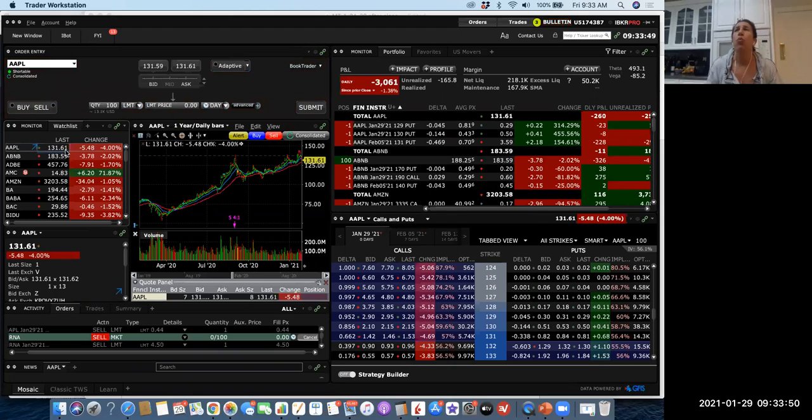Let's talk about the worst case scenario, because I think it's important to understand risk while we're talking about this trade. If you want to buy Apple anyway, don't pay retail price, sell a put. The worst case scenario, there's two things that could happen. Let's say, like right now, something happens and Apple goes down $10, right? And it goes down to 125 before the market closes.